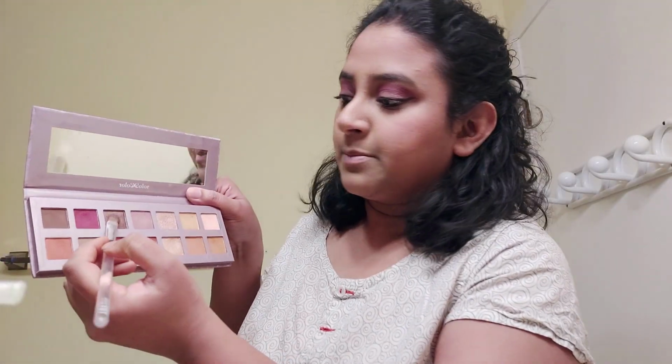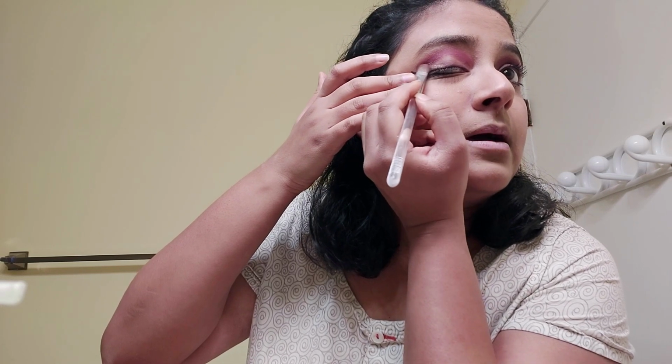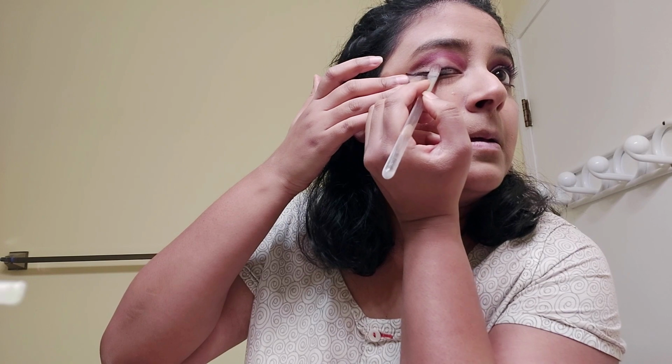Now I'll take the shimmer and I will just go on the side here and just do that. Corner and to the side. Now you can see that there is some eyeshadow on the mascara, so maybe do the mascara after the eyeshadow. This is a little extra, this is a little above and beyond.